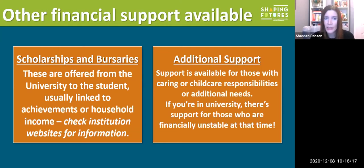Bursaries are slightly different. So this might be extra funding or support depending on your circumstances. So for example, if you are a care leaver, if you have dependents, so children or other people that you care for, there's lots of different reasons that you might get a bursary. So again, have a look on university websites and see if there is any extra support available to you, because it can really help when you're at university just to have a bit of extra financial support or physical support with things that you're facing as well.